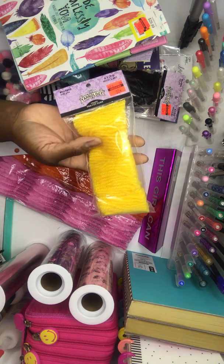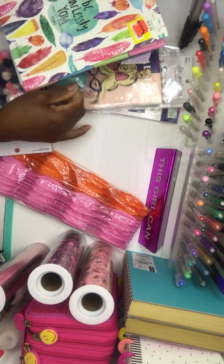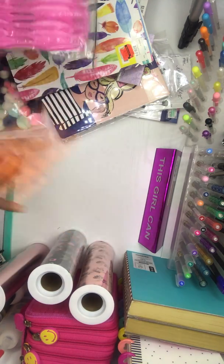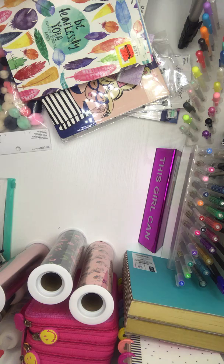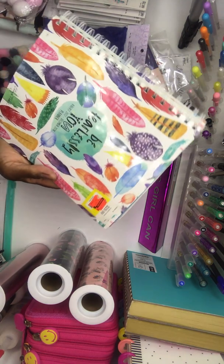Got this color and black. Oh, and there's another wool thing. Got that for 44 cents. And I got these two Chanel stems. They're 49 cents. Alright. Trying to stick with Hobby Lobby. And I got this Be Fearlessly You.